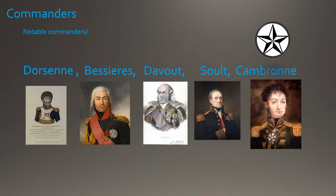Okay, so now we're going to talk about the notable commanders. So there was Dorsenne, Bessières, Davout, Soult, and Cambronne. Now, out of these, I would say Davout and Cambronne were the best. Davout served with Napoleon at many battles, and he was a very good general.